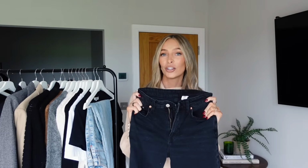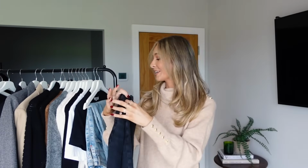So I would advise just to play around with the jeans that are already in your wardrobe. Have a look at the kind of jeans you reach for the most. Why do you reach for them? Do you hate all your jeans and you need to go shopping and try different styles on? Once you've found the style of jean that you love, I just buy them in multiple colours, to be honest.